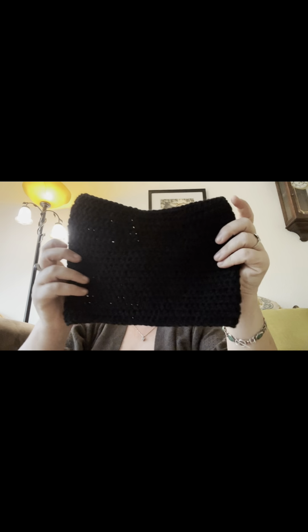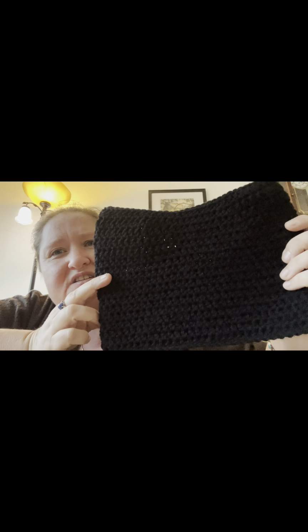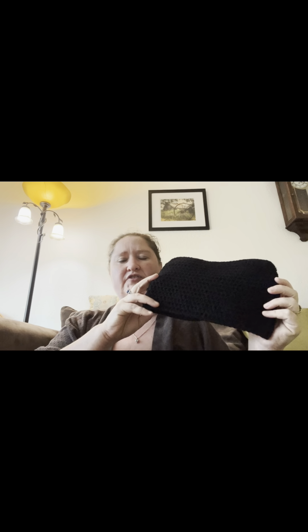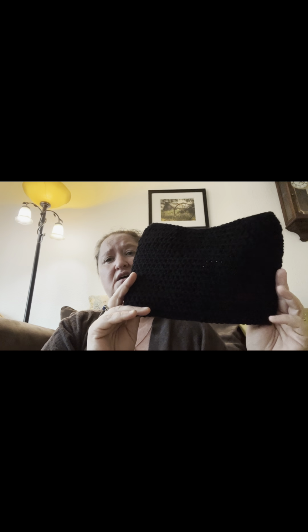Half double crochets. I used black, so it's kind of hard to see. Black, ooh, that is showing the stitches well. Half double crochet, you do a chain that fits all the way around your head. She said 60. I'm kind of a tight crocheter. I did 63 just to add a tiny bit of looseness.